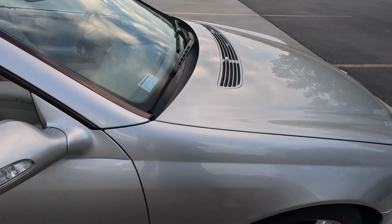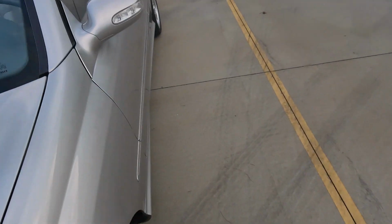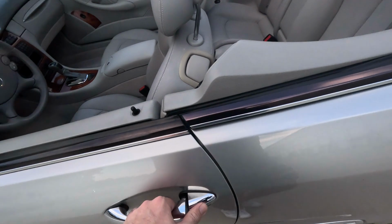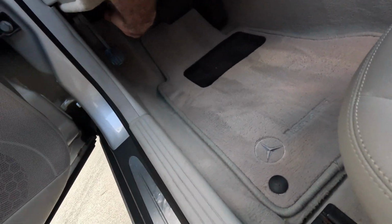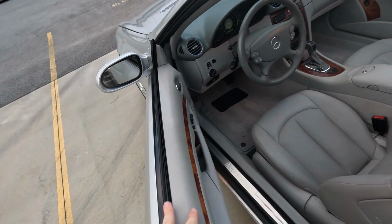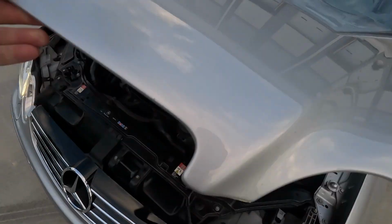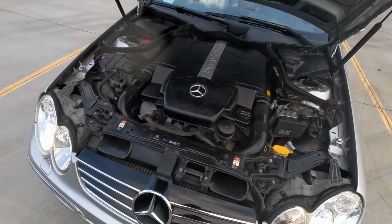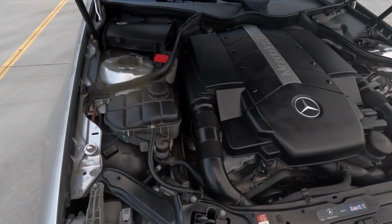We'll do the engine later, oh, screw it. I'll show you guys the engine real fast. So you have a 5-liter M113 in here, and that's producing 302 horsepower and 339 foot-pounds of torque. These are pretty quick. I love an M113. I've got an E55 in my fleet right now, a personal car.